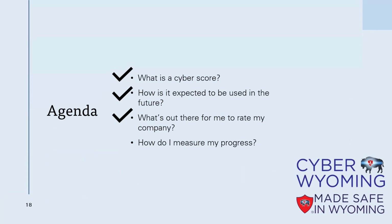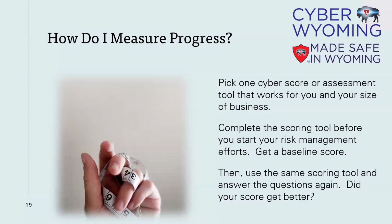So the last item on the agenda, how do you use this to sleep better at night? You measure your progress. So you figured out which tool works for your company and you've got your initial risk score. You use the categories on the risk score to begin changing some things. Yes, maybe you buy a password manager, but maybe you also update your employee manual to include cybersecurity tips and procedures.